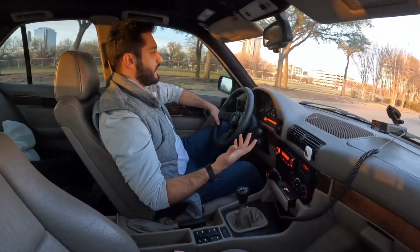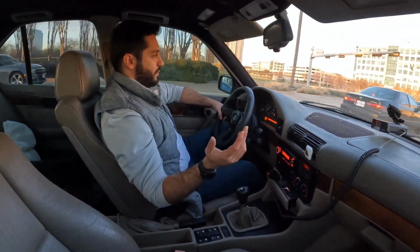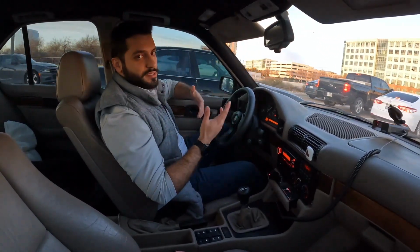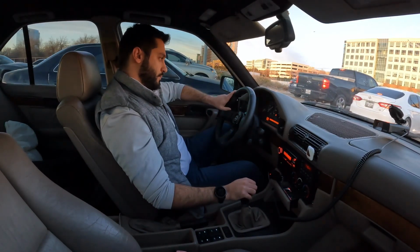I mean, you're driving a V8. It's a little bit more heavy. Actually, I take that back. Those big 6 cylinders back in the day were pretty heavy, but about the same weight. But you know, it's a V8 versus a 6-cylinder.